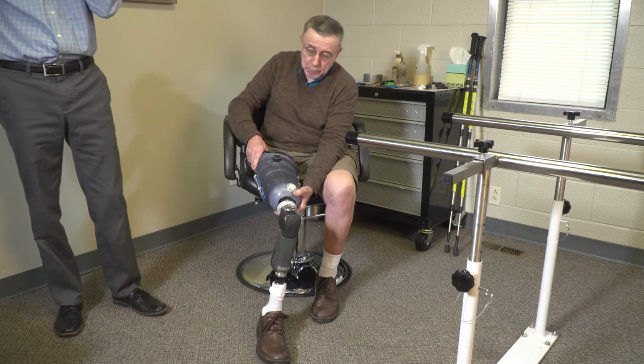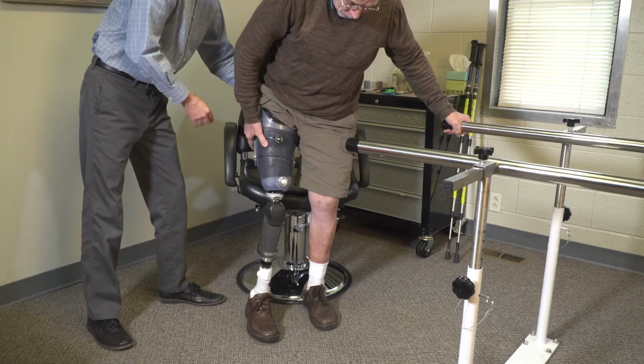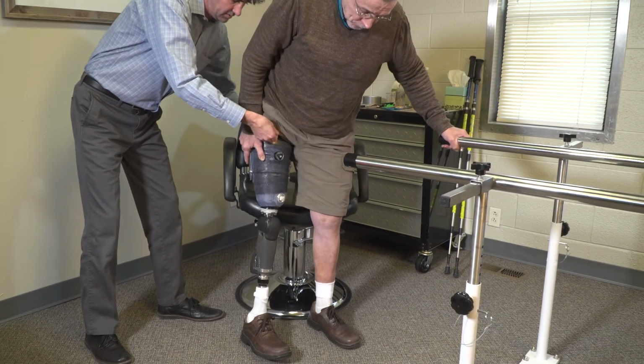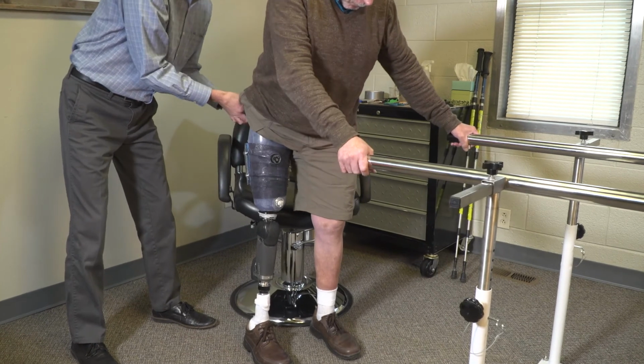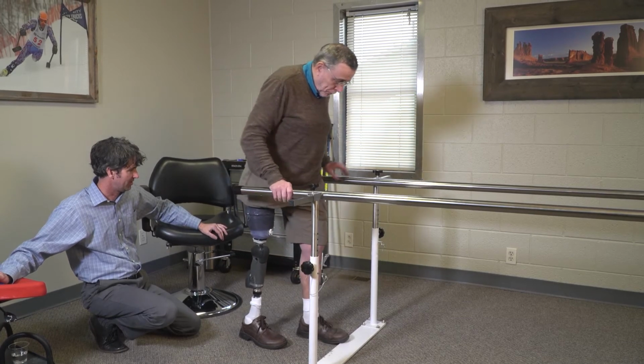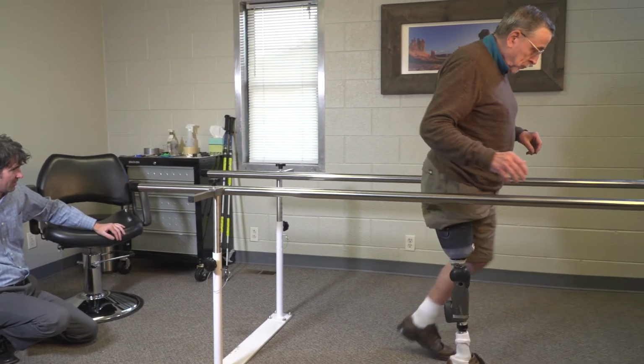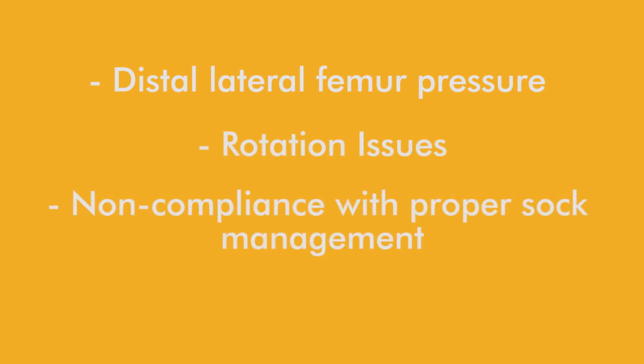With all this in mind, it's time to consider ideal patient candidates that you will see in the coming weeks. It's possible that the next AK patient who walks into your office would be ideal for a RevoFit socket. But at this point, we urge you to remember that it's best to start with an experienced amputee with a good attitude and someone who has a relatively straightforward indication. Lastly, focus on a patient who struggles with distal lateral femur pressure, rotation issues, non-compliance with proper sock management, or seated comfort issues. These indications can be significantly improved with RevoFit and are a great place to start.